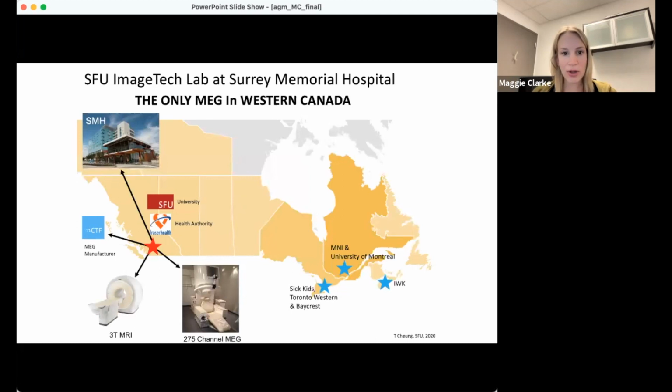So in Canada, we have a little bit of a different situation. There are only 7 MEG systems in all of Canada, and all of them are located in Eastern Canada. So there's an MEG center in Halifax, Nova Scotia at the IWK Health Center. There's also 2 MEG centers in Montreal, one at McGill and one at University of Montreal. And then there are 3 systems in Ontario.